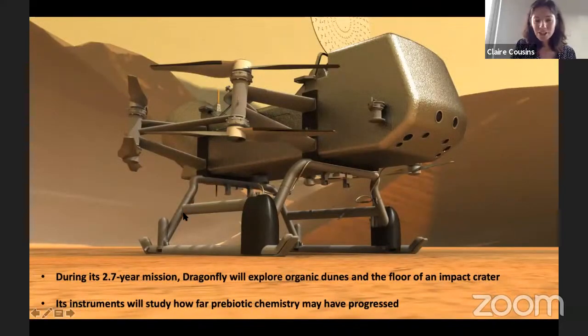So it'll be there for just shy of 3 years. It's going to explore all of these weird features, like these organic dunes. It's going to explore the floors of impact craters, all these different environments that we've seen in some of these images. And especially it's going to use its instrumentation to study the chemistry of the organic compounds that we have on the surface. Are we going to see evidence of prebiotic chemistry, the kind of chemistry that ultimately led to life arising here on Earth?